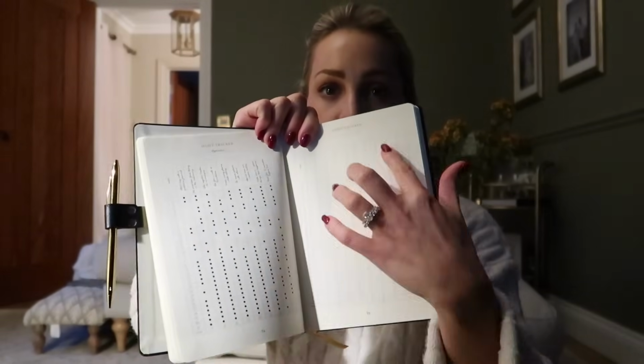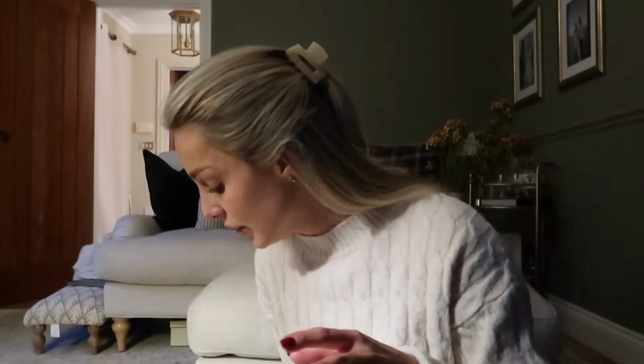Your habits for this year, and I think this is a great way to do it. So you can track some of your habits, and like I mentioned, one of my habits is to try and stay off my phone after 9 PM and stop doom scrolling. And then I've also set some other ones for myself.